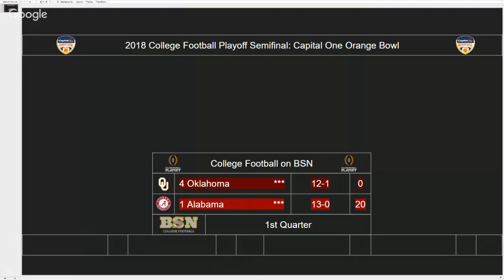Okay, so it was a forward pass, so it's going to be Oklahoma ball with 4:42 left to go. Still going to be a third down, though, coming up here for the Sooners. It will be second down. 2nd and 10 coming up here.